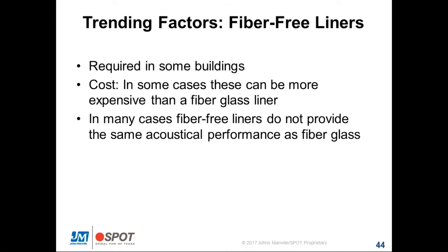I know of a company that manufactures a fiber-free liner that is made specifically to go into round ductwork, and in some cases that material is almost 10 times more expensive than going with an equivalent double wall duct or a Spiracoustic type liner. And to me, that is ridiculously expensive. And again, I'm looking at it from a point of view of trying to save contractors, customers, owners money on their projects, and that to me is just not the way to go about doing it. In a lot of cases, these fiber-free liners are not providing the same acoustical performances or R values as standard fiberglass is.